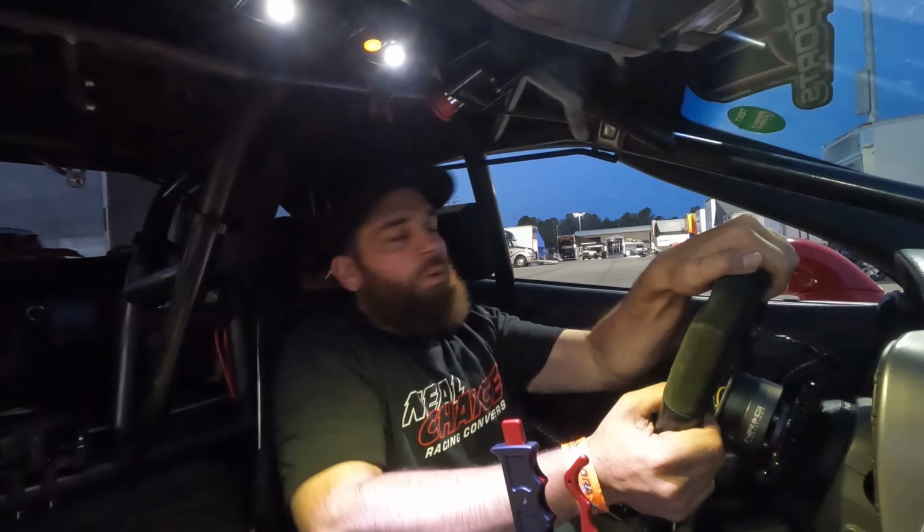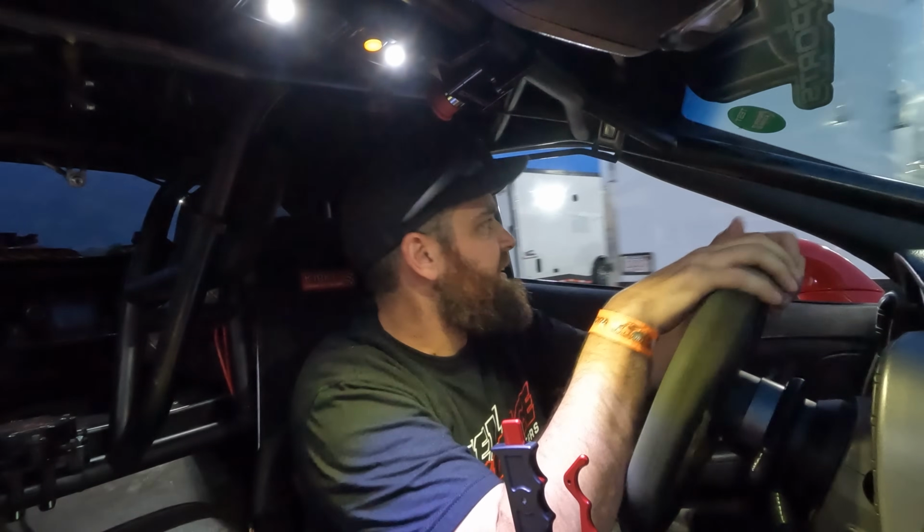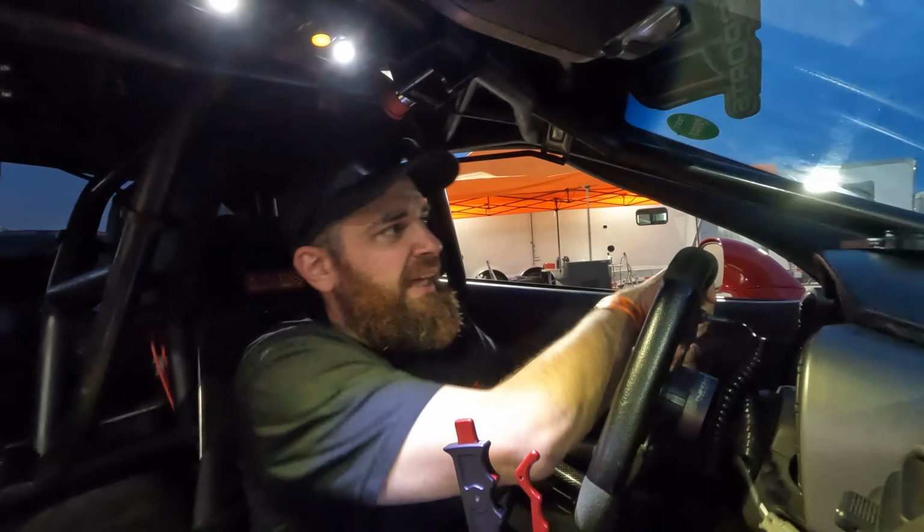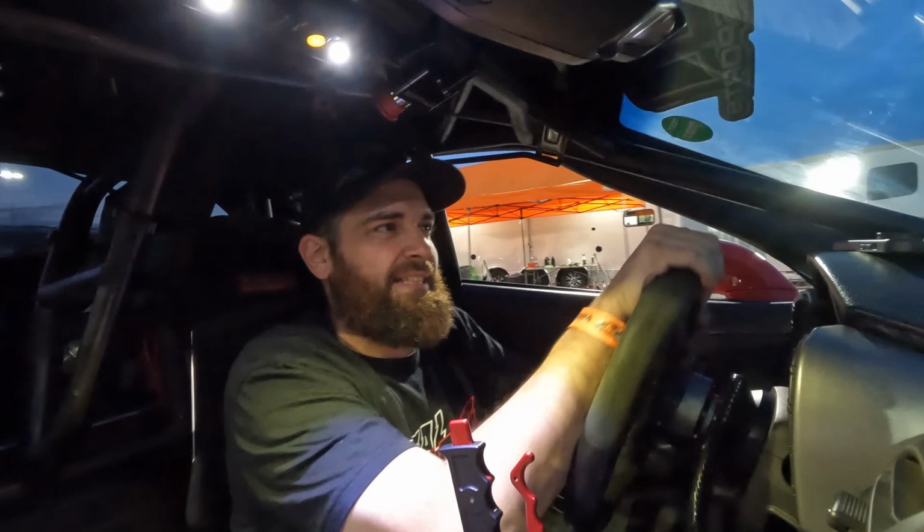That was testing 2, so we're going up for testing pass 3 now. It went its new best 60 last pass. Went a 1.18.6, and I think it spun right at the 60 or something. So we changed a little bit on there, to try and soften it right there. We're gonna try and make a full pass this time and see what we can do.